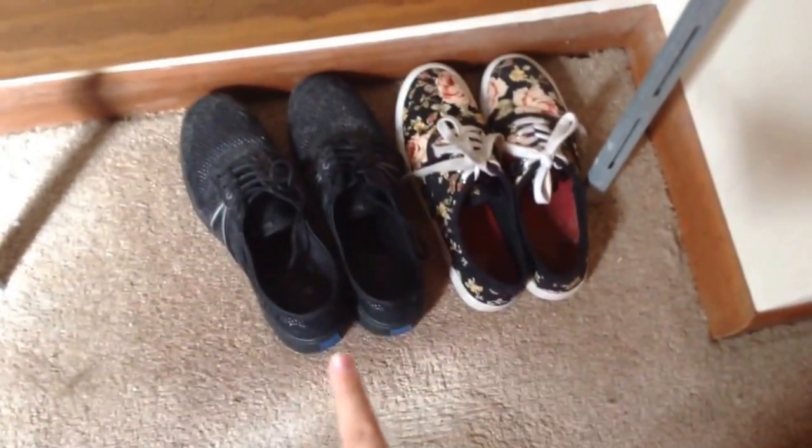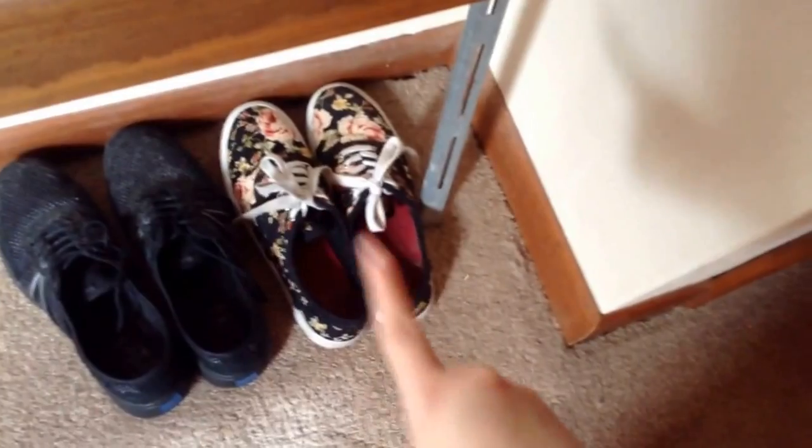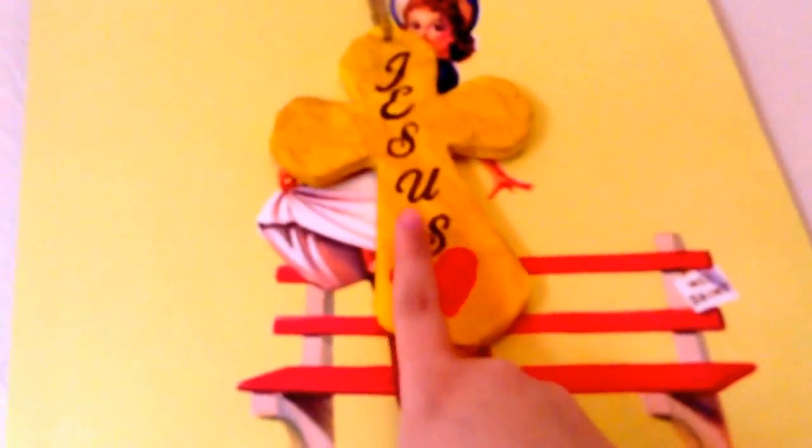And here are my lamp slippers from Forever 21. My black shoes are from Kohl's. I used to wear these when I volunteer. I'm going to be using these again when I get a job. And these are my floral Converse from Target. And then here's me in the mirror. And then just some phone numbers in case there's an emergency. My pinup calendar. And I made this cross, I think during the summer of my sophomore year. I made that. And then I'm going to get to the stuff on the wall.